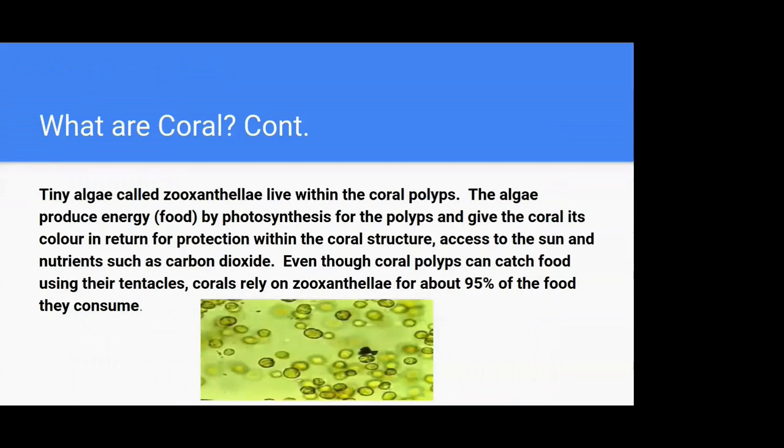So within these animals, they also have kind of a partner, I would say, a plant partner. So the coral itself are not plants, they are animals, but they have these tiny little algae called zooxanthellae that live within it. So these zooxanthellae are very helpful to the corals because, one, they perform photosynthesis. And we know that photosynthesis is the creation of food by plants using sunlight. So when the algae photosynthesize and create food, the coral polyp actually benefits from this because they can consume the food that the zooxanthellae create.